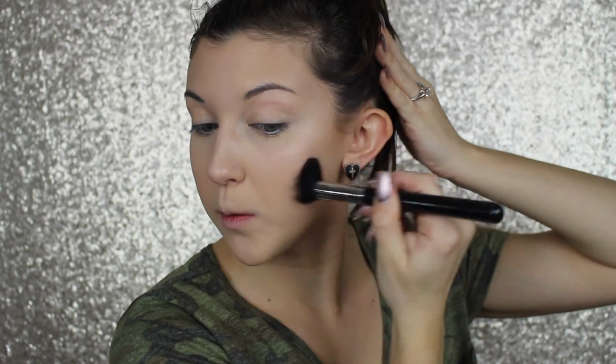So I'm going to start at the top of my ear, and I just go in circular motions down. And I just blend that out. I'm just going to go in with my Hoola bronzer just a little bit, just to sharpen up that contour. I'm not going to go all the way because it could look a little too intense. So I'm just going to go in a short straight line. Just sharpen it up.